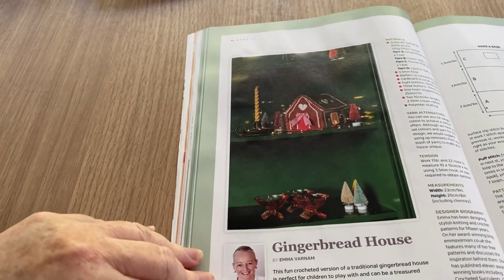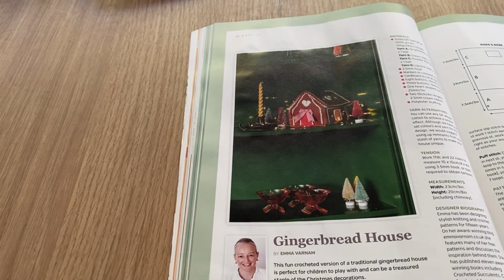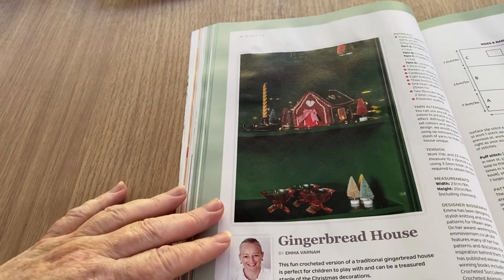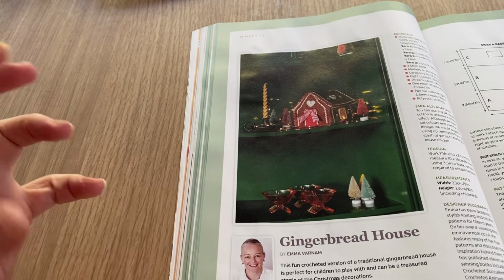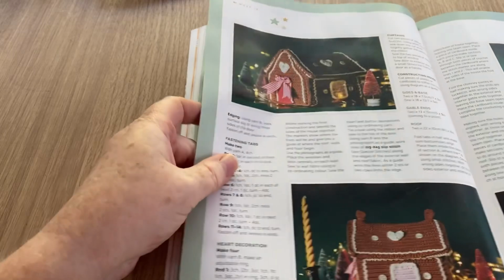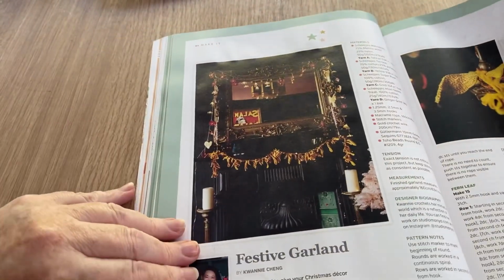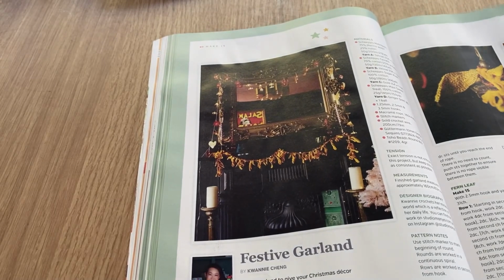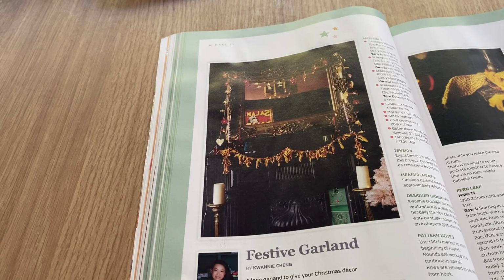Here we've got the gingerbread house, Emma Varnum. I didn't really credit many people, did I? How very remiss of me. But this is made in flat pack style. And you just crochet it together, so you get nice ridged corners, which is quite cool. Here we've got the festive garland, no, absolutely not. So that is awful. I'm sorry, that's what I described as tat, which I just don't get. I just don't. Sorry if you like it.